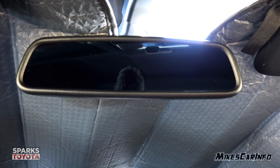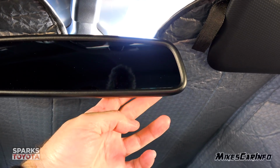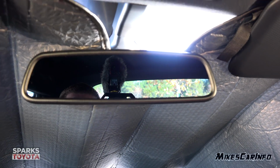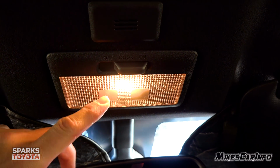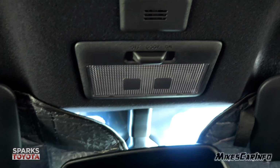Has an auto dim rear view mirror, and there's a light sensor on the back here, which will kick it in night mode, I guess you can say, and will dim it, auto dim it. Up here you have some interior lights. You can have them off, on, or have them turn on with the door here in the center portion.